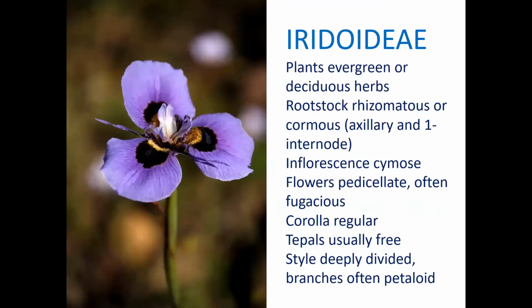Then the Iridoideae, which is a very big subfamily. They're evergreen or deciduous herbs. They have a rhizome or a corm. But the corm is a very particular kind of corm. It's only 1 internode thick, long, and it's axillary. Now, what that means, and just bear with me now, if you think of a garden gladiolus, I think all of you have planted a garden gladiolus or a garden sparaxis or an ixia, one of those things. The corm, the swollen base of the stem, is developed literally at the base of the leafing stem that you see emerging above the ground. The basal internodes swell up.